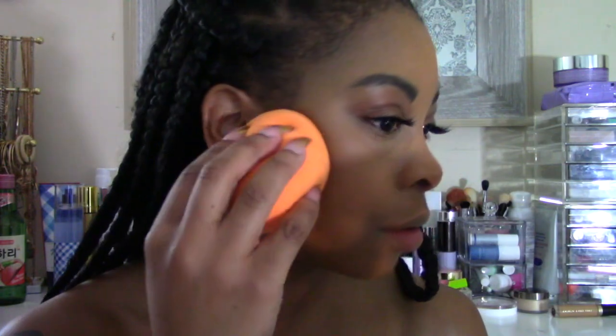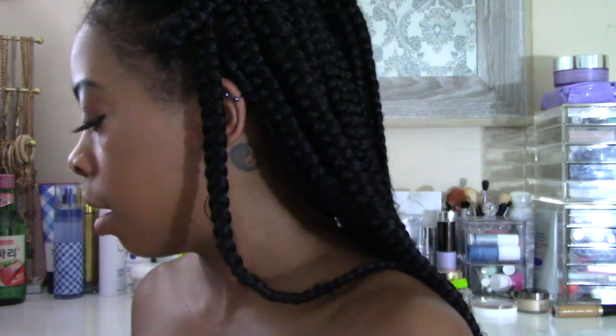So it kind of adds like a little sheen. So now that we're all set, this is the final look. I mean, not really a look, but the concealer with the foundation and the setting powder. I forgot where I left off, but this is the final look.